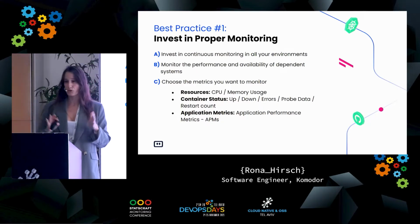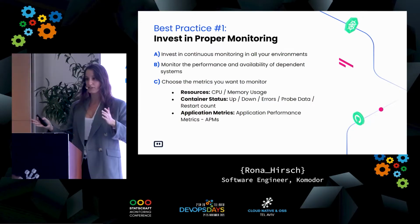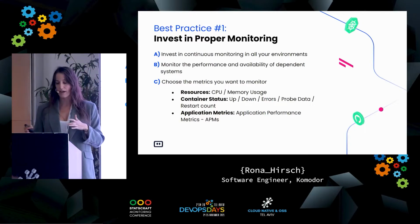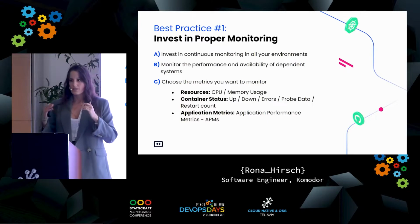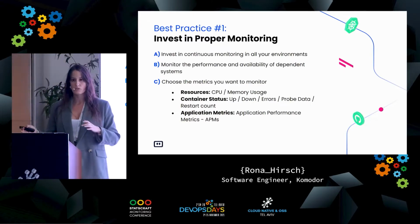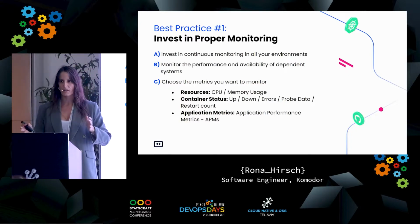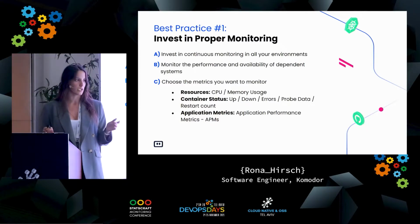So basically, if you don't monitor your system, you really don't have anything, right? You can't troubleshoot, you can't do anything. So as a side note, if you haven't picked a monitoring solution yet, now is the time to do that. There are a lot of options from open source projects to managed ones. So just do your research and pick one based on your level of expertise and your requirements.